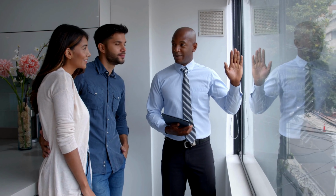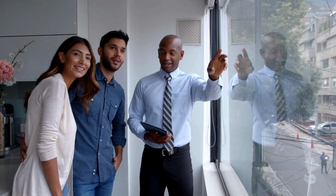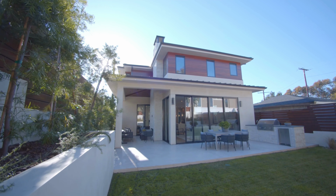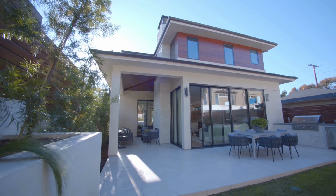A bad team can lead to a terrible flip. Your team is very important, who you work with. The first one would be a realtor, obviously. Someone like me or your friend or anyone you trust, a realtor, to help you find these deals. They can do the negotiations and contracts for you, and you can focus on building your properties and finding your next deals while the realtors help with the negotiations and the contracts.